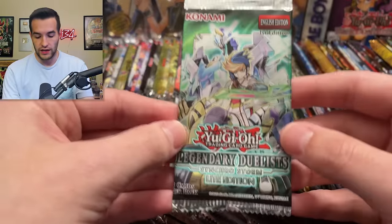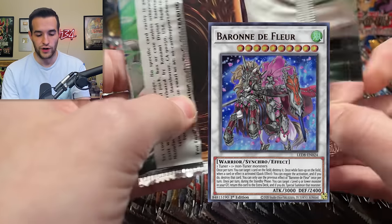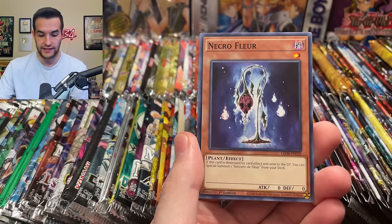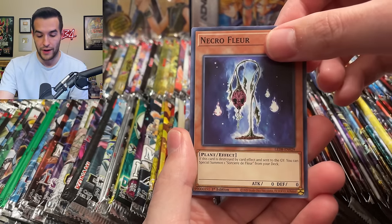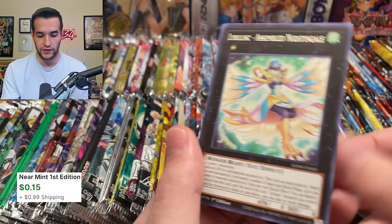All right, on to another Light Edition. We have a Synchro Storm. If we pull a Baron out of a Light Edition, we're gonna lose it. That would be insane. Liberty at Last. Necro Floor, can we pull that Baron? It's like a $100 card still, so that'd be a pretty big one. No, the Illyrilisk Assembled Nightingale.